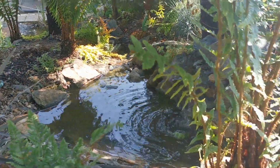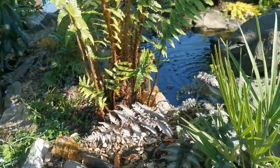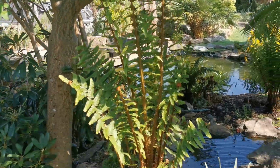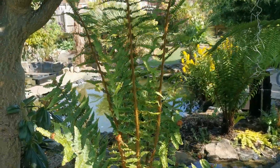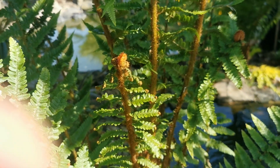Just coming back from that here, you can see another one of the large Dryopteris ferns that come out of the light. Hopefully we can get a better view of that. You can see this one is approximately 6 foot now, 5.5 if you account for the lift that it's got here. So done really, really well. And as you can see on top here, still uncurling its fronds at the moment.